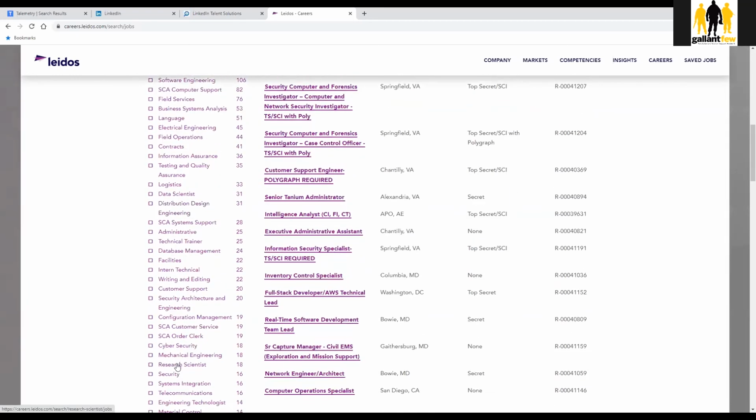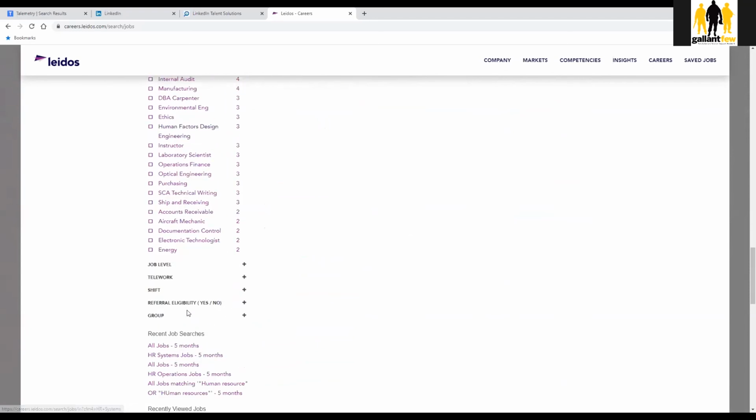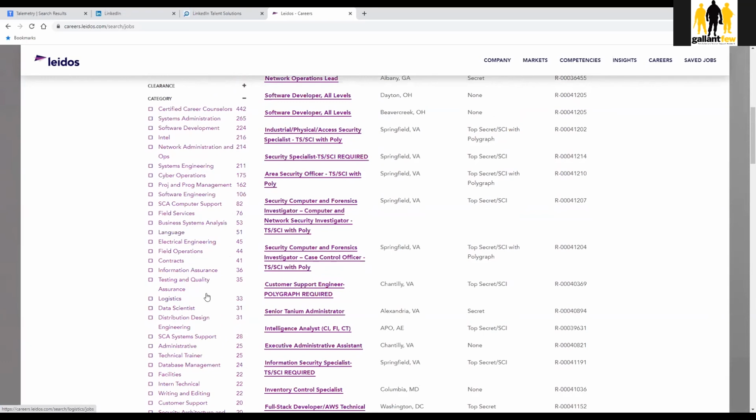our different job categories, right? You can see we have our job categories and they're pretty specific. So the thing of it is that it can get quickly overwhelming to say, well, where do I even fit into these different job categories?